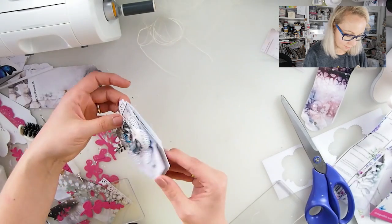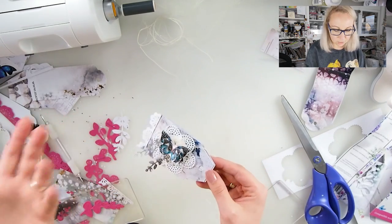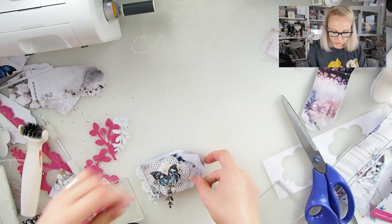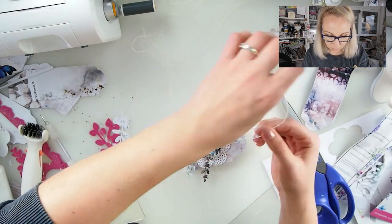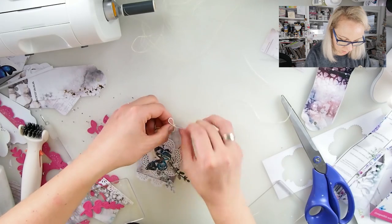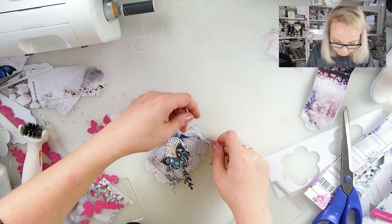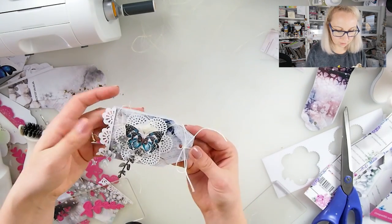Look at that. Okay, let me think if we can do anything else. Now this could be like an album, tiny album. This could be added, you can put a string there as well. Still, where is the string? Hello, oh, you're there. You can still put a string there and just a knot, just something like that. Or a lace or whatever. There we go. Whatever you feel like adding. And you can open it and close it again. Super cute. What you think? I love it, love it.